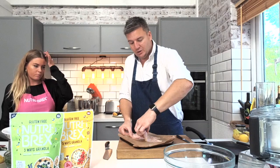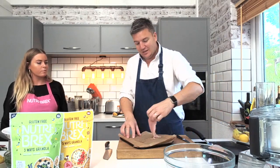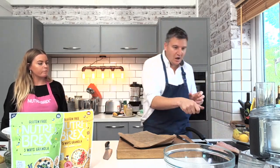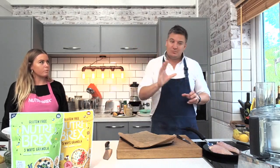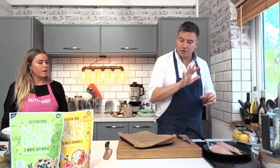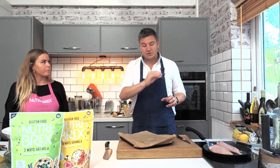So we're just going to pop that skin side down in a hot pan, and leave it there, and don't touch it. That's kind of the secret. People start fiddling and moving them about and doing this, that, and the other, and that's the mistake that can be made. You've just got to leave it. The water will draw out any surface moisture, and then it will start to caramelise.